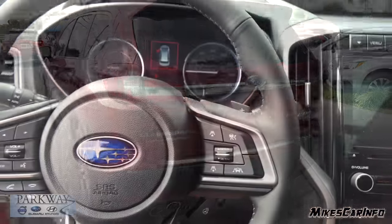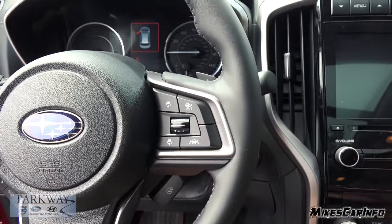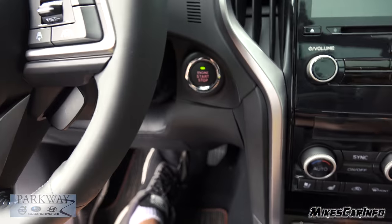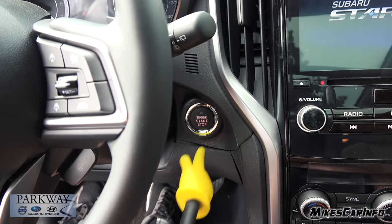So that's nice. As long as you have the key inside the vehicle with you, I have it in my pocket, it could be in a bag or in the cup holder, you just put your foot on the brake, hold it, push this button, start it up.